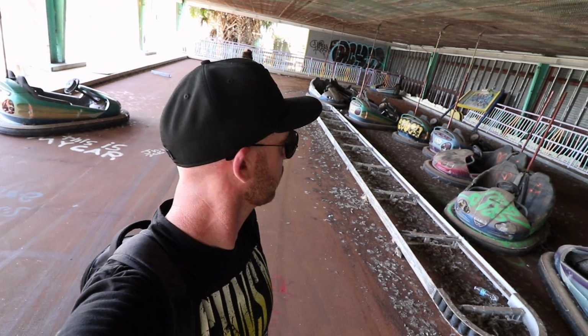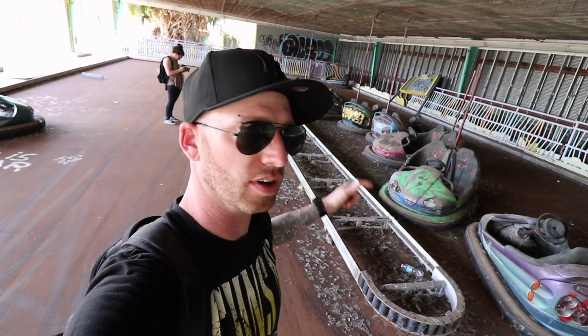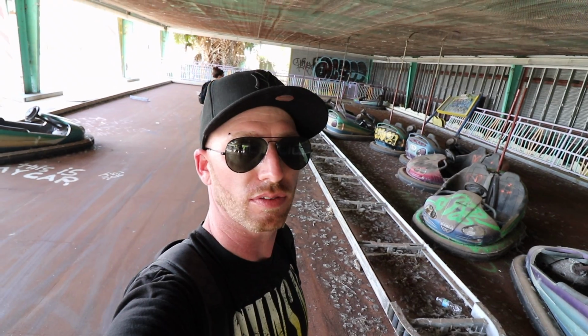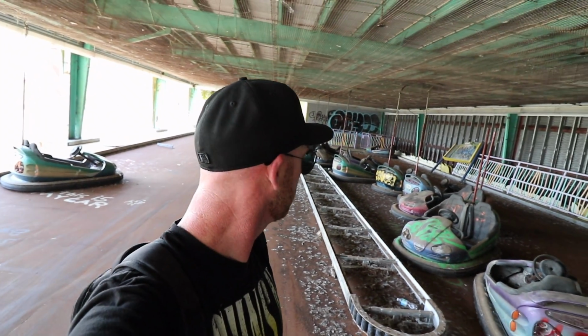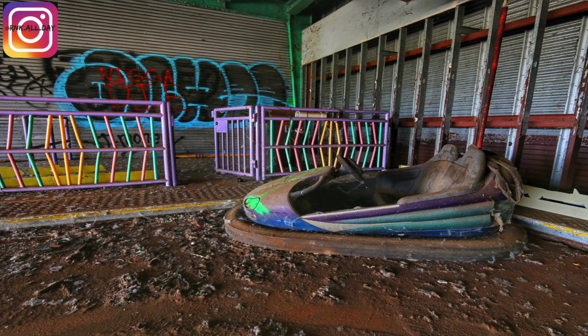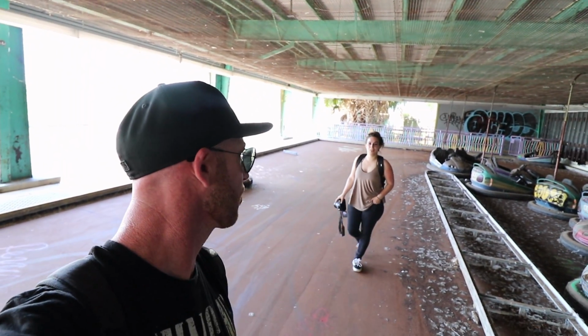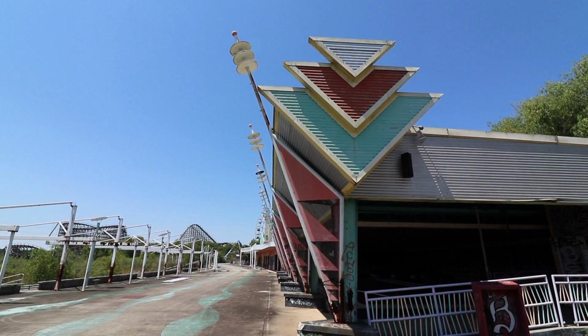The old bumper cars, everybody. They didn't float away. These are really heavy, so they wouldn't float away. They were just underwater for a very long time, leaving this ride absolutely useless, unless you're an urban explorer. Then it's useful, because this is kind of beautiful. These are pretty cool. I was actually kind of excited when I saw them. Very cool.